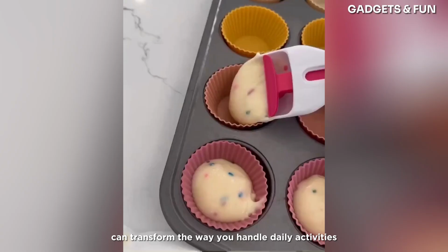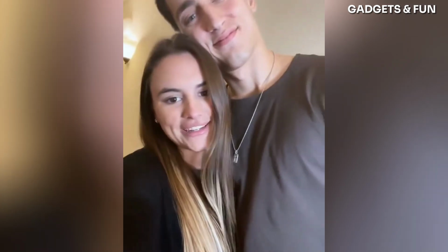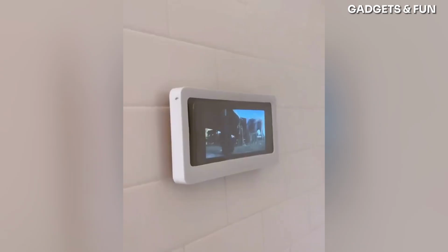Discover how this gadget can transform the way you handle daily activities. This device is a perfect example of efficiency meeting modern technology.